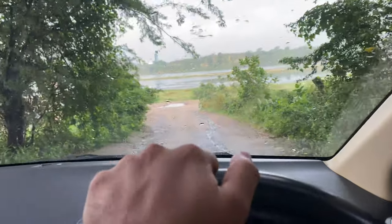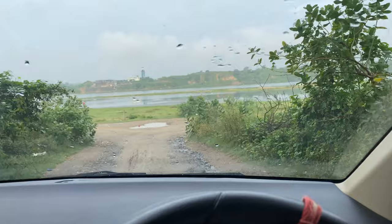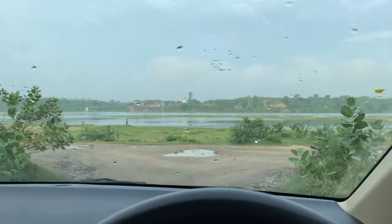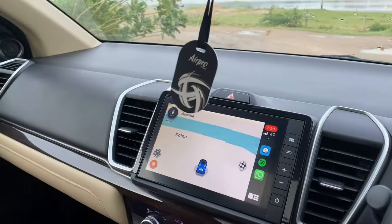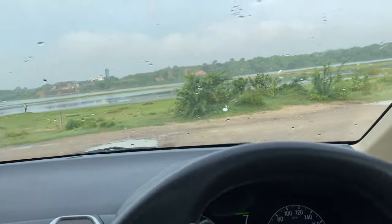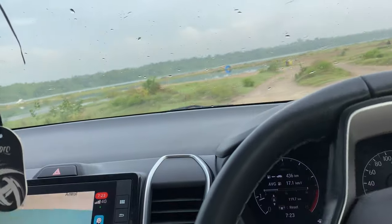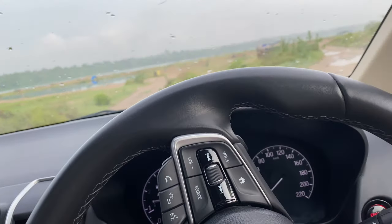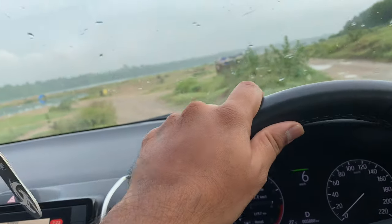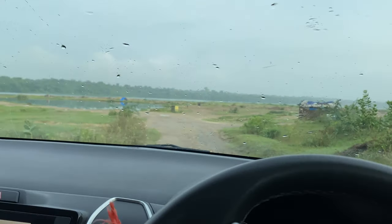And we have almost reached here. It's 7:20 right now, and we are at the river. So we'll wait for the person who is going to come with the kayaks, and we'll then start kayaking. I'll give you an update. Let me just park the car and I'll continue.